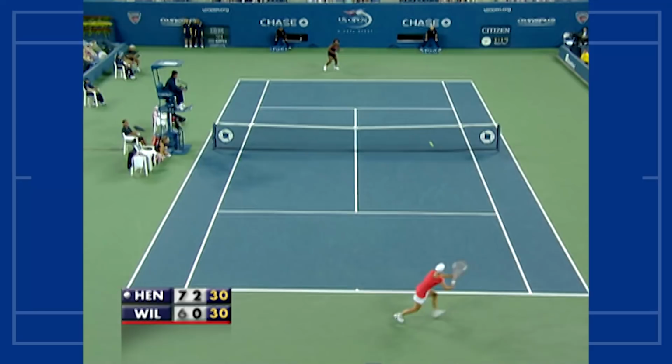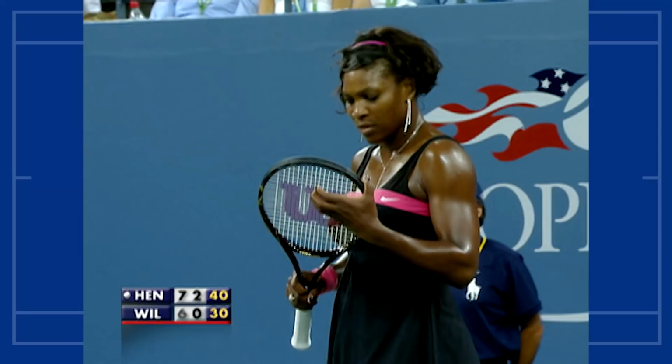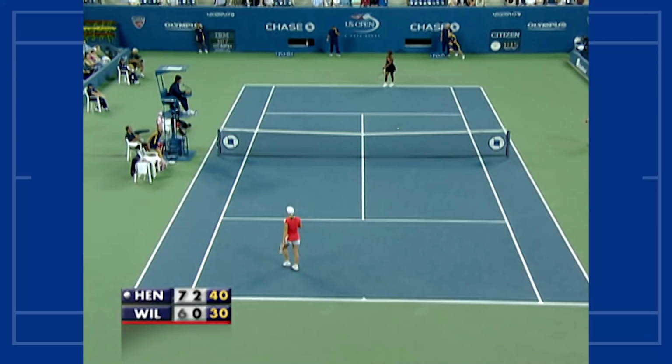Long from Williams, game point Henin. The series goes back between these two. 11 matches played all the way back to 2001 at the U.S. Open. Serena won that first time in the round of 16, 7-5 and 6-love. And it's been a constant battle. Big matches between the two of them. The last outing, Henin winning at Wimbledon, the quarterfinal, and that's where the thumb injury hampered Serena.